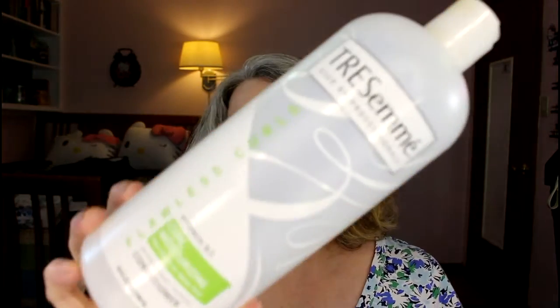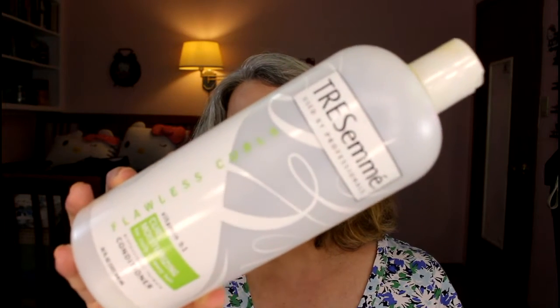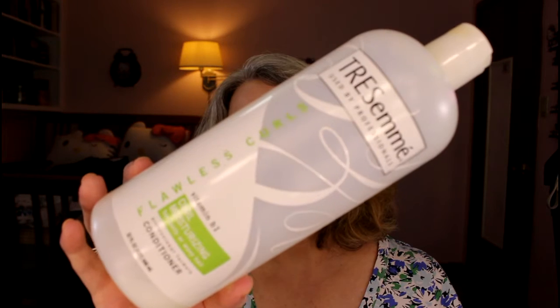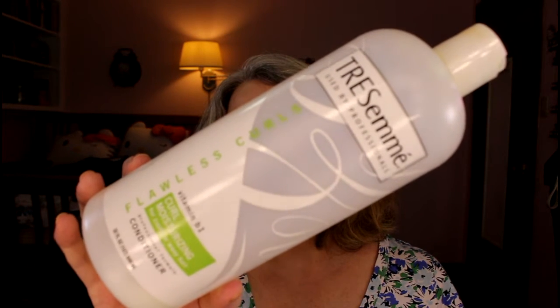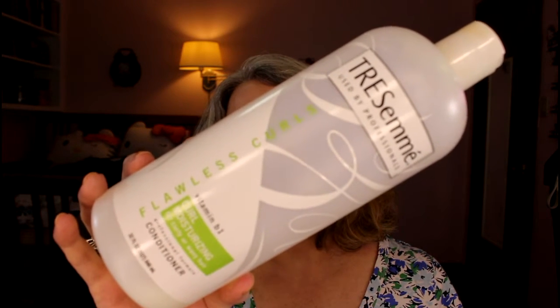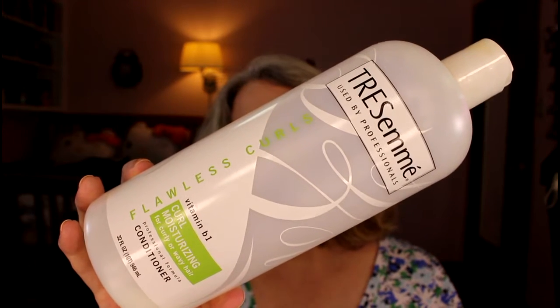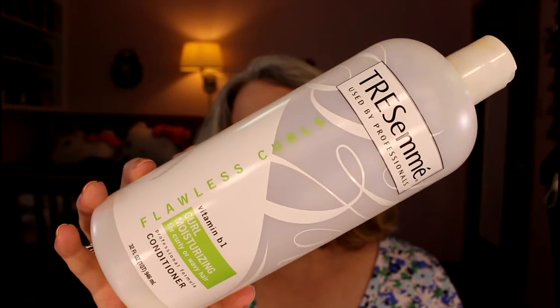So Tresemme is not cruelty-free. I want to say that right off the bat. I did really enjoy this. This was nice, deeply conditioning for my overprocessed hair. It did treat my hair very well, and my hair always felt soft when I was using it. I did use every bit of it, and I'm kind of sorry to see it go, but I know there are a lot of cruelty-free options out there, so I'll be looking.